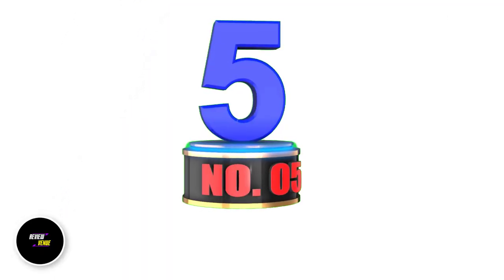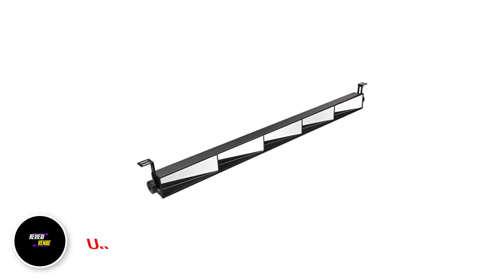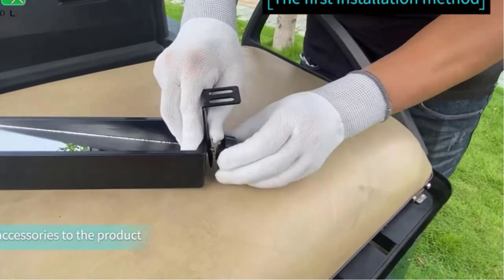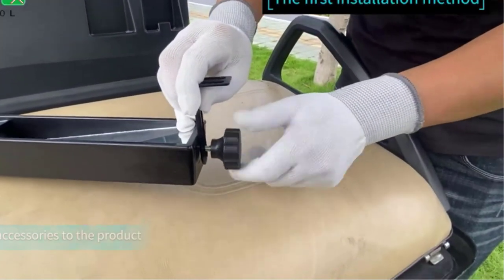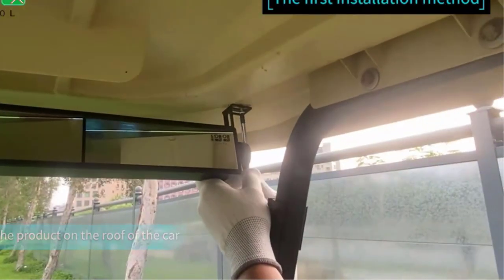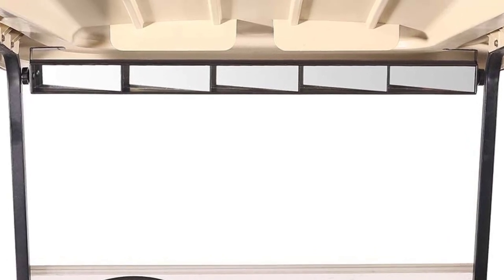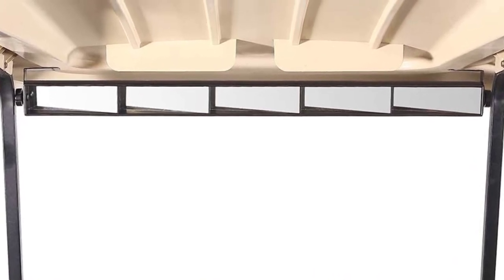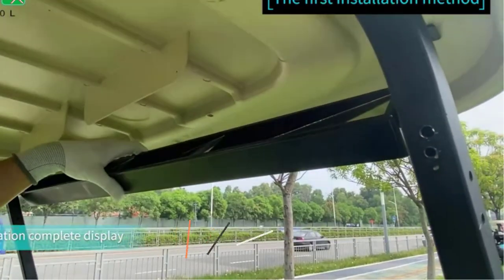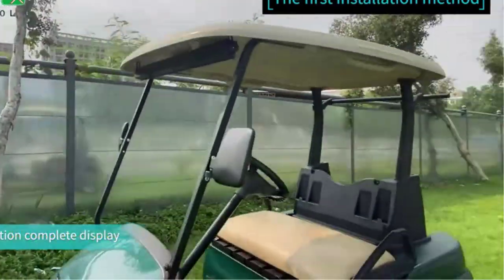Number 5. Universal Golf Cart Rear View Mirror. Driving on rough terrain can be challenging, but the Universal Interior Rear View 5-panel mirror can help make it safer. This mirror has a solid plastic backing that does not vibrate on rough roads. It also features an adjustable height and viewing angle, giving you a full panoramic view and adding to your safety. Although drilling is required for installation, the kit comes with mounting hardware brackets and instructions. The mirror measures 35.8-inch long, 3.4-inch wide, 1.7-inch high, making it compact enough to fit in most vehicles.